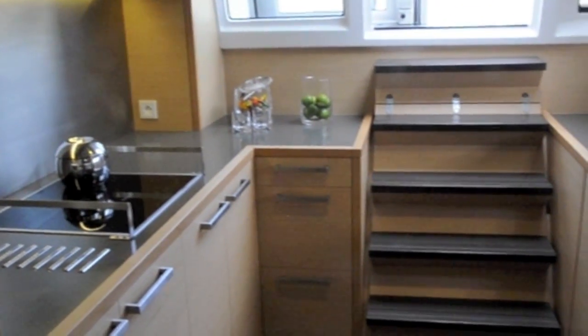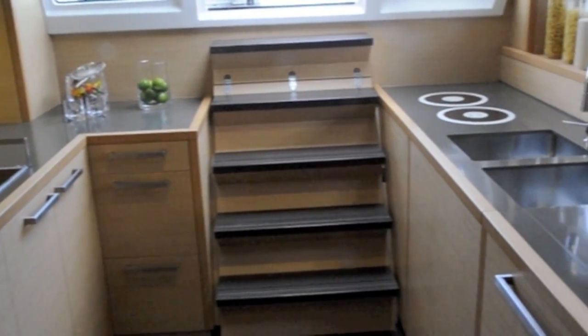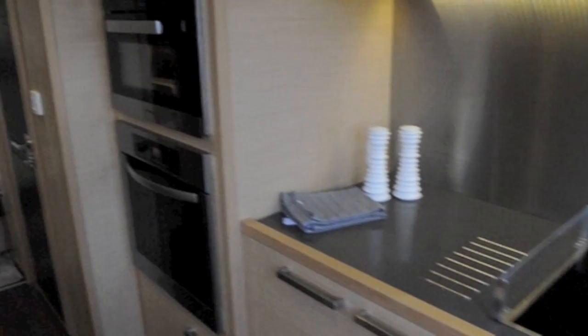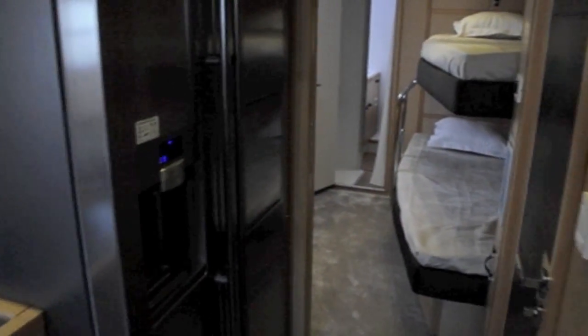In the port hull, it's fitted out with a galley, and this is really more of a domestic kitchen than what most people think of as a galley. You really can whip up a full dinner party for 12 people here, no problem at all. As you can see, it's got catering spec ovens, and it leads through past a double fridge to yet more accommodation.